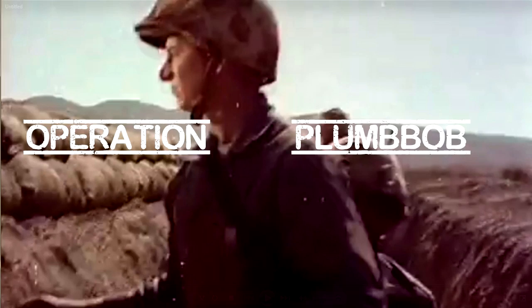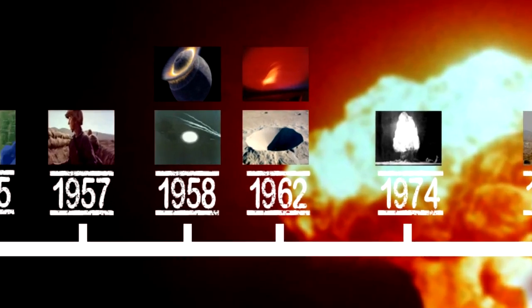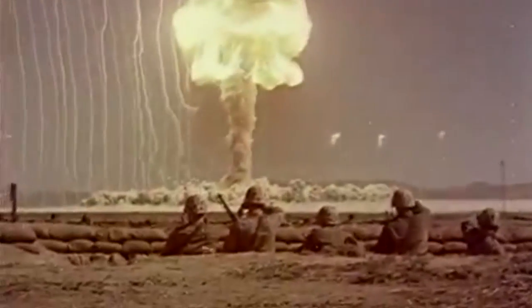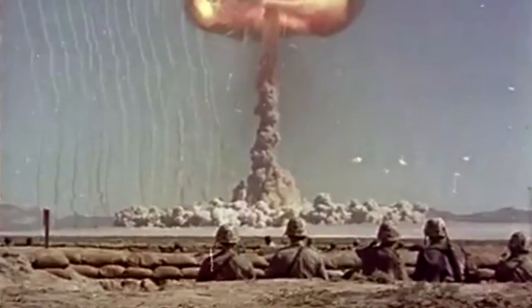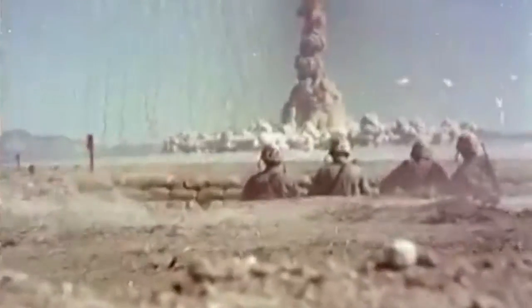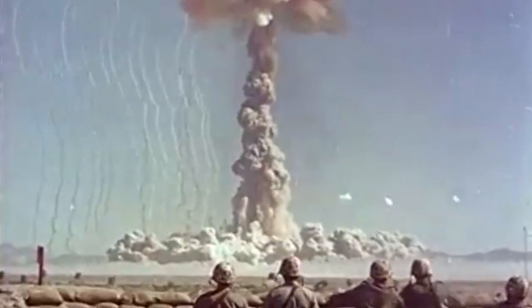Operation Plumbob. From May 1957 to December 1957, the US military began a series of tests. It included simulating a nuclear battlefield using real nukes to see if they could counter the effects of radiation if troops were ever fighting in a radiated battlefield. It was the biggest, longest, and most controversial test series in the United States.